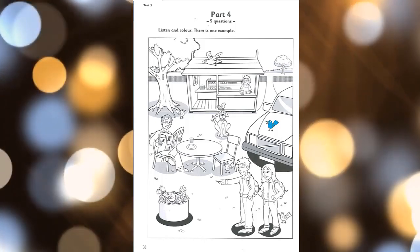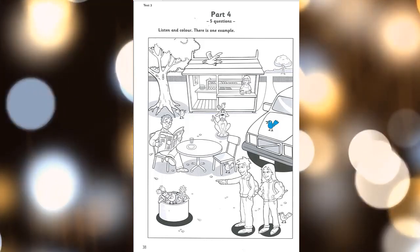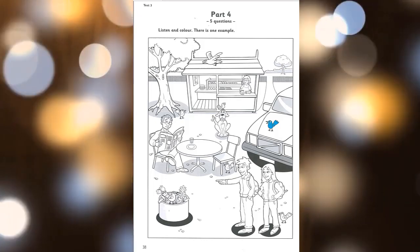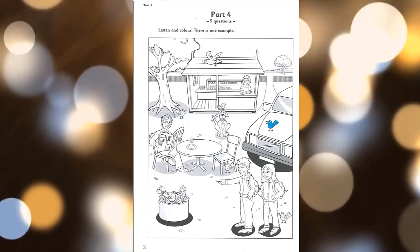Three. One bird is behind the girl. Can you colour that one too, please? The bird behind the girl? OK. Can I do it red? Yes, that's good. Great.